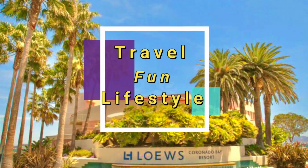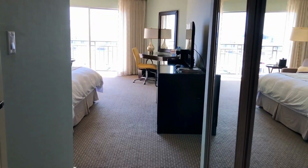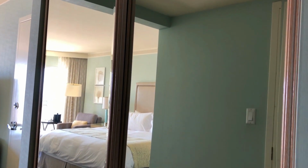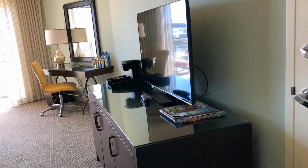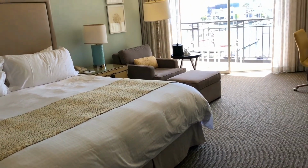Loews has 439 guest rooms, including 37 suites. Each comes with a television with pay-per-view option, free Wi-Fi, coffee and tea makers and bathrobes. Sumptuous bathrooms offer deep soaking tubs and separate showers. Also, each unit displays a private deck or balcony overlooking the pools, Marina, Coronado Bay or lush gardens between buildings.